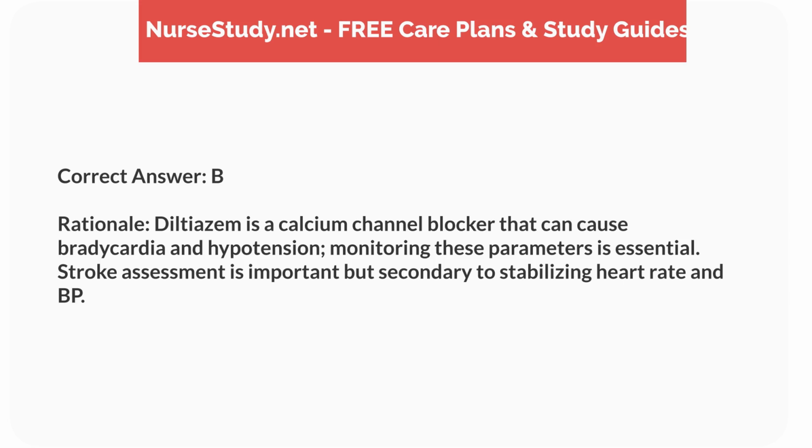Correct answer, B. Rationale: diltiazem is a calcium channel blocker that can cause bradycardia and hypotension. Monitoring these parameters is essential. Stroke assessment is important but secondary to stabilizing heart rate and blood pressure.